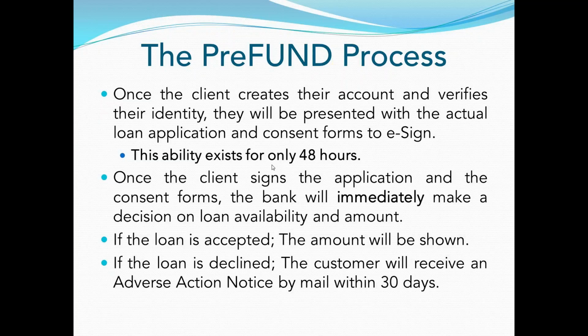Once the client actually signs the application and the consent forms through that web portal, the bank will immediately make a decision on both the loan availability and the amount. If the loan is accepted, they will show the amount, whether they're qualified for a $400 or $750 loan. If the loan is declined, they will have nothing, and they will have an adverse action notice sent by mail within 30 days to the address on the return. It's not going to do anything to their credit or anything like that. It's just going to be a simple letter that says, we couldn't do it because of these reasons. Fairly straightforward. They will be notified, and it should be in their mailbox within a 30-day window.